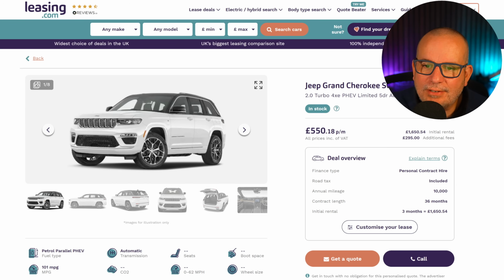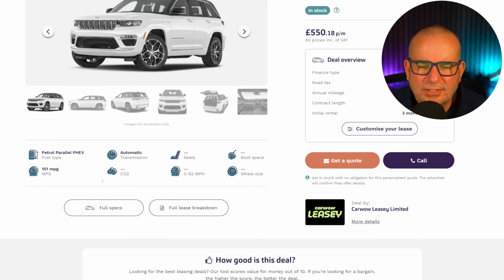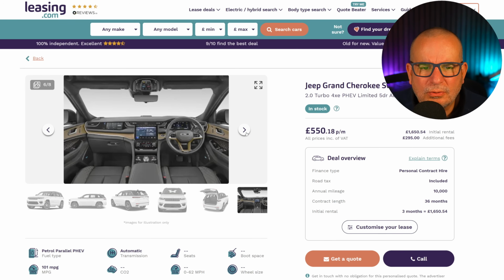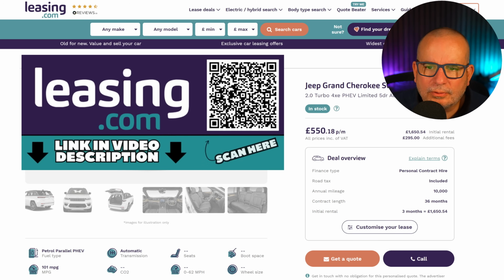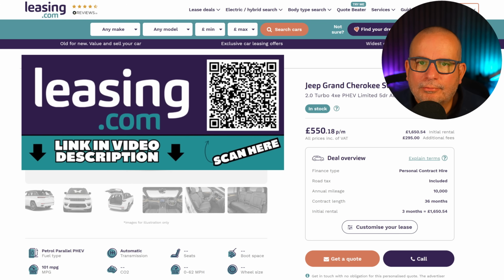We're looking at 1,950 up front and 550 a month, which feels phenomenal to me for a car that costs, what does it cost? £73,000 nearly, or £72,000. And it's just huge. This thing's an absolute tank of a machine with room for you, your kids, the dog, a piano, all that sort of stuff. 550 quid a month with 1,950 up front.